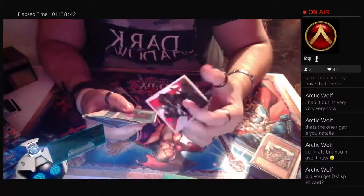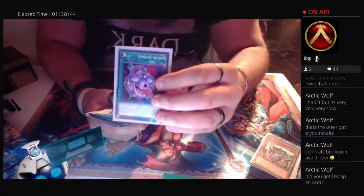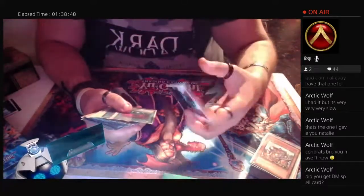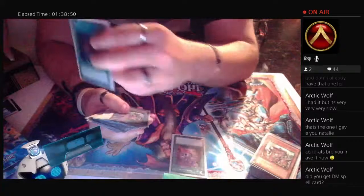So, getting the spells. Pot of Avarice: return 5 monsters from your graveyard to the deck, shuffle, draw 2 cards. Easy to have. Yeah, look.